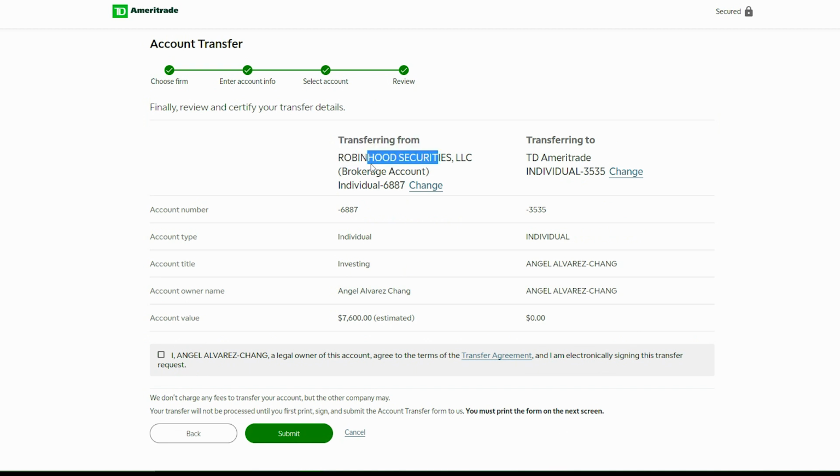You want to make sure you're transferring from Robinhood to TD Ameritrade, not the other way around. So as long as it says transfer from Robinhood to TD Ameritrade, you're all set. You want to click this, you want to submit. They're going to send you a confirmation email and you should be all set.